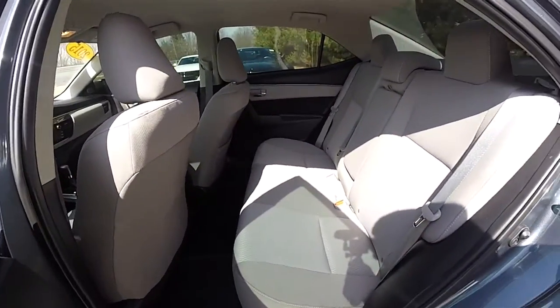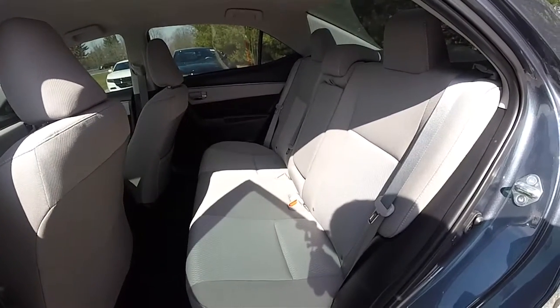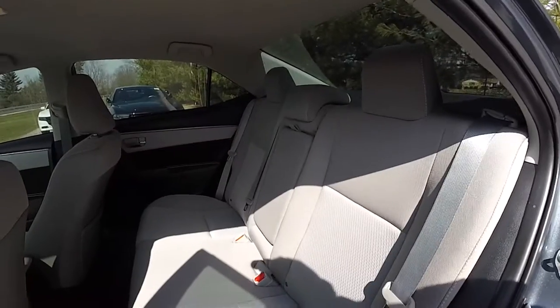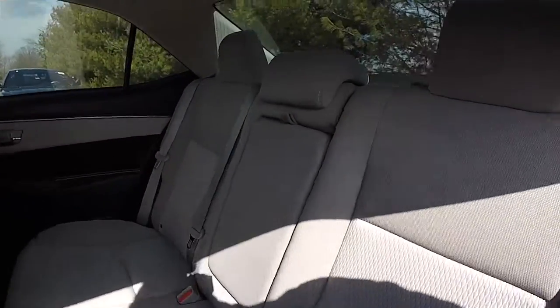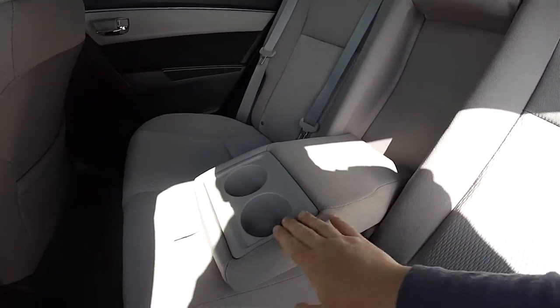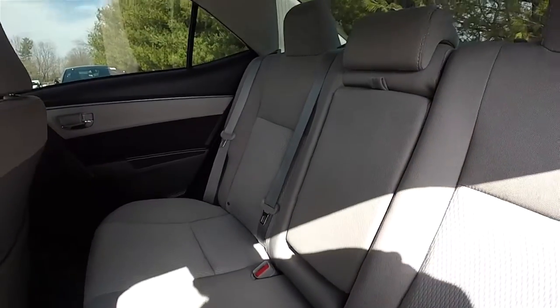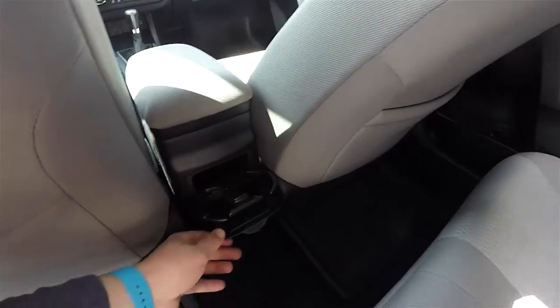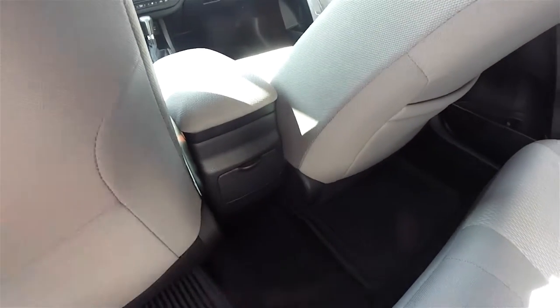And the rear seat. The rear seat seats three. Has integrated head restraints on the outboard seats and a high adjustable head restraint on the middle seat. Fold down center armrest with integrated cup holders. You also have fold out cup holders in the center console as well.